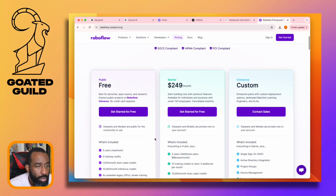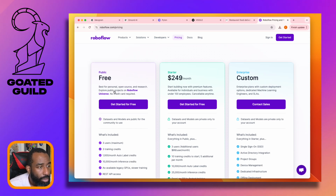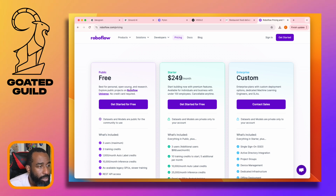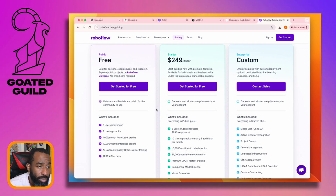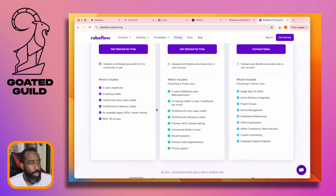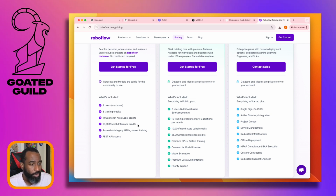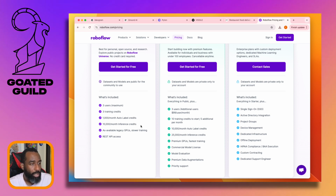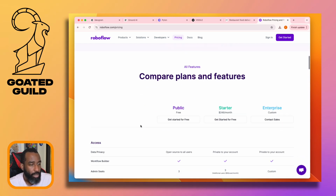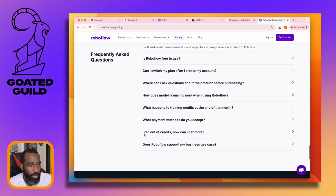And pricing, free for up to 3 users for personal open source research, explore public projects. No credit card required. It's amazing. Love me some freemiums. 10,000 a month in inference credits. I don't really know what an inference credit is. Auto label credits. I'm guessing that's like everything that's labeled counts for 1, but I need to see that. What are credits?